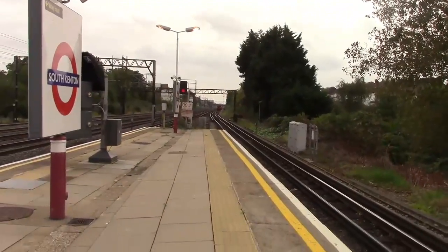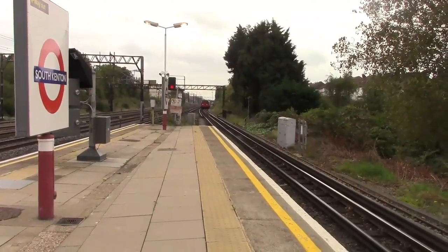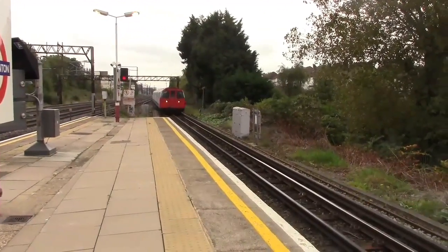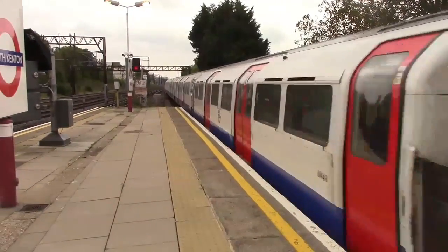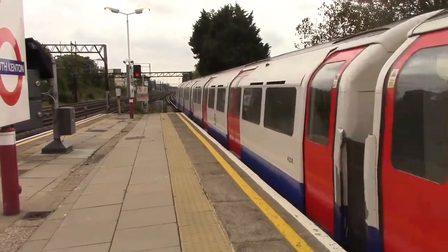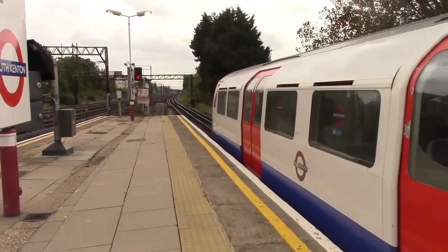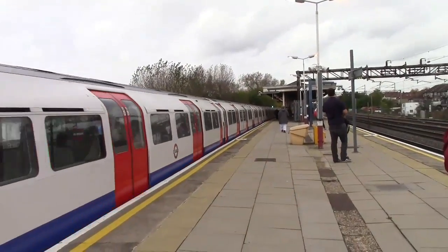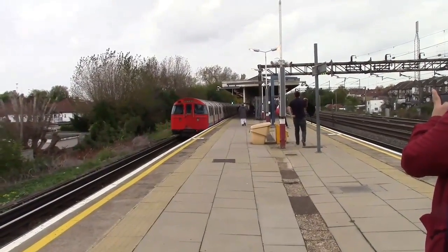Okay, arriving now is another Bakerloo Line train heading to Harrow and Wealdstone from Elephant and Castle. It goes through to Harrow and Wealdstone. And off it goes, to Elephant and Castle from Harrow and Wealdstone.